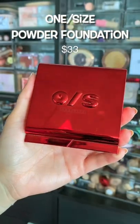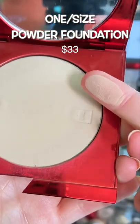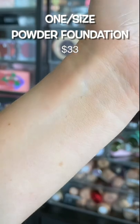One of the most versatile powders out on the market. You can use it as a full coverage powder foundation, but you can also use it to smooth the skin and set your makeup with just a light layer.